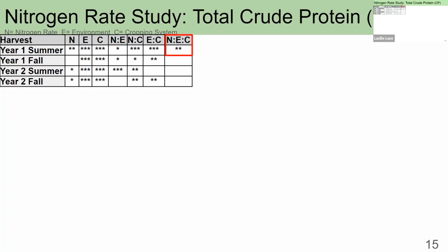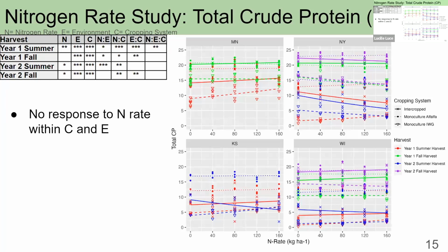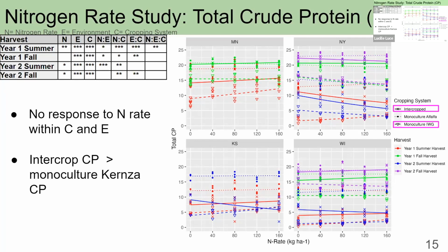We saw a significant three-way interaction in year 1 summer and varying interactions between the factors for other harvests. While our ANOVA results tell us that nitrogen rate had a significant effect on total crude protein, we in fact see that there was no significant difference in total crude protein between nitrogen rates within a given cropping system and location. Monoculture alfalfa total crude protein was significantly higher than monoculture Kernza, which is expected when comparing a legume to a grass. Total forage crude protein values in intercrop plots were higher than monoculture Kernza, regardless of nitrogen rate. This indicates that intercropping Kernza with the legume does in fact confer a forage quality benefit.